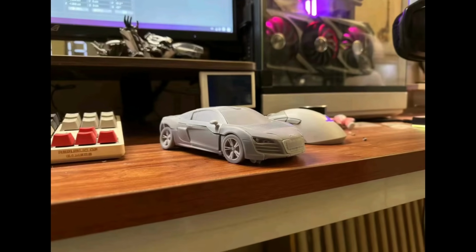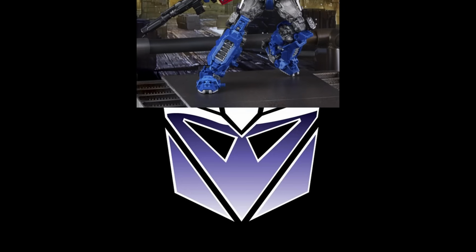I kind of prefer the alt mode on these, on the last two that we've looked at from these live action movies, but looks like an Audi. So let's get Audi here into the next one.